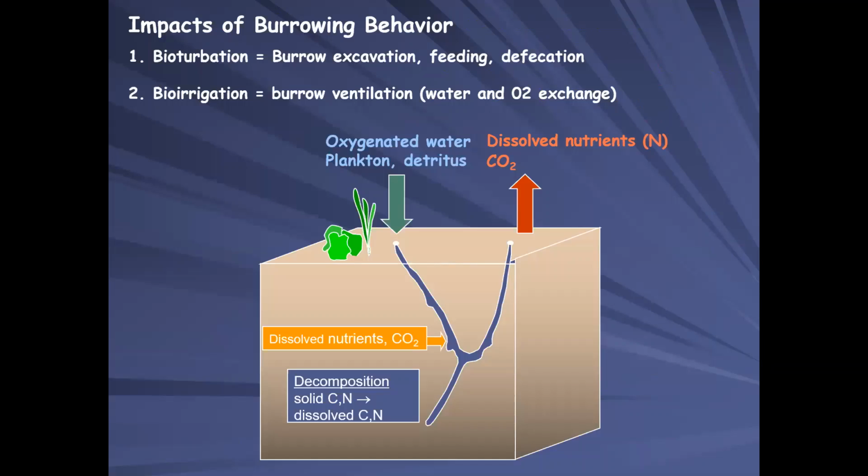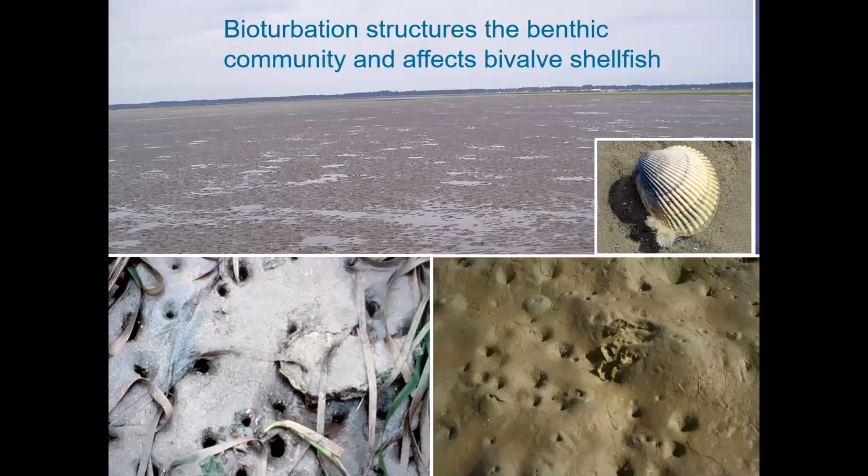And we've heard about this. They're very significant in our estuaries. They turn over the sediment, which is the issue for shellfish aquaculture. But they also ventilate their burrows and create oxygen exchange with depth. I'm not going to talk about that much. And as we talked about yesterday, they turn over the substrate, and that affects bivalve shellfish, particularly oysters and juvenile seed oysters that you see on the bottom.